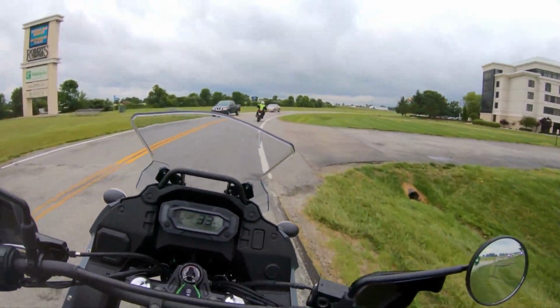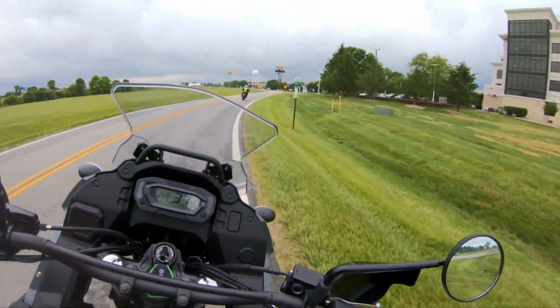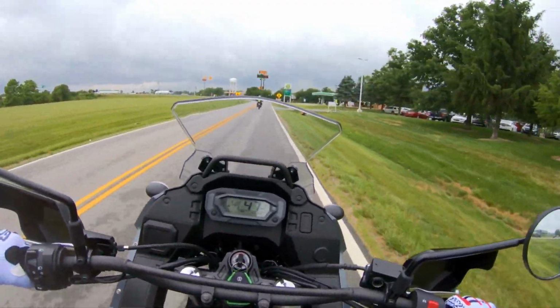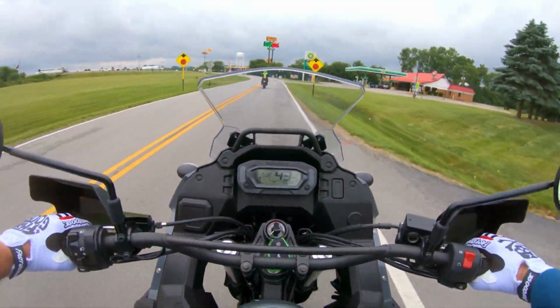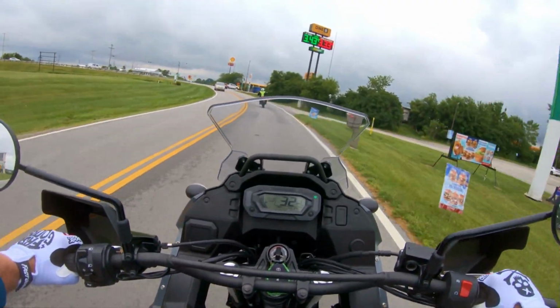Kawasaki lists this bike as a dual sport, which means it's designed and engineered for both on-road and off-road enjoyment. The stock tires configured on the KLR 650 are meant for 70% on-road, 30% off-road. However, tires can also be changed out depending on the application.